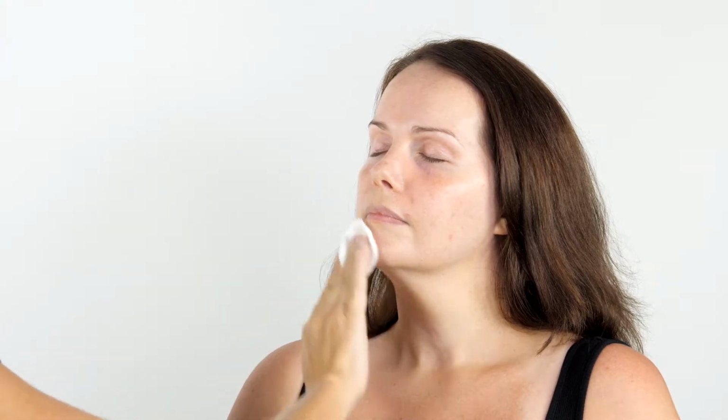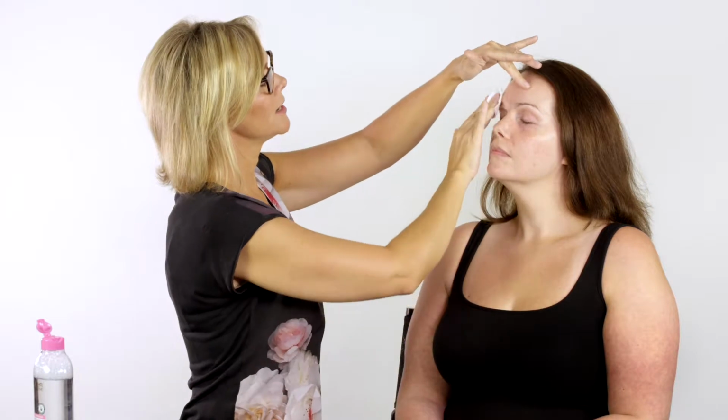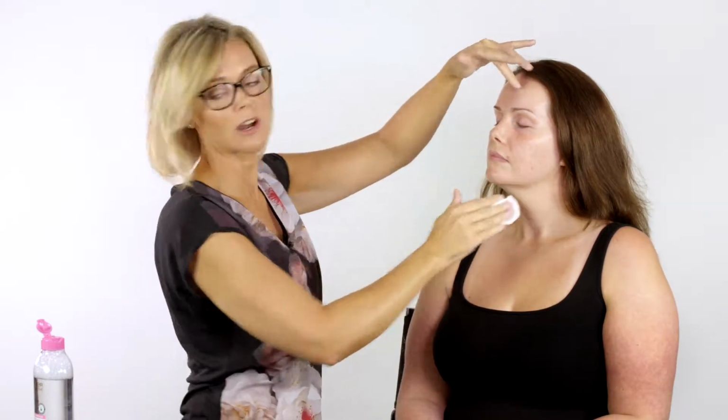So you need to be taking off the makeup at the end of the day before you go to bed. But just give a nice light covering of the micellar water. And I say this cleanser removes waterproof eye makeup as well. So even if you're a waterproof mascara wearer, it will remove that as well.